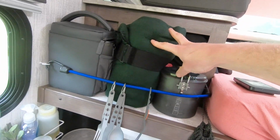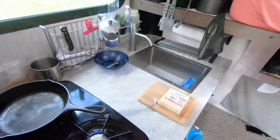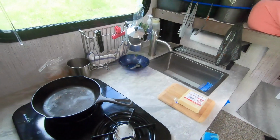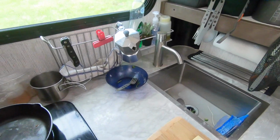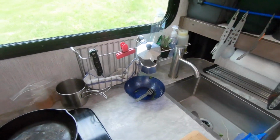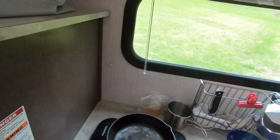and the blanket. Just made some lunch, or just finished up, had an egg. So all that stuff's still out. Still need to do laundry. Sink's a little bit gross, but not too hard to clean out. But the mocha pot has been great for coffee.